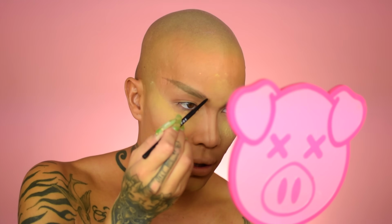I usually go in a stroke and I just really start to go with the brow. And you guys know I love a very, very strong drag brow. Brows are on. So we're gonna go ahead and get to bronzing and highlighting and all that good stuff.